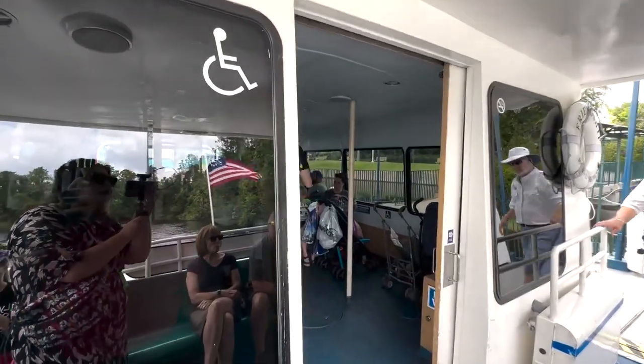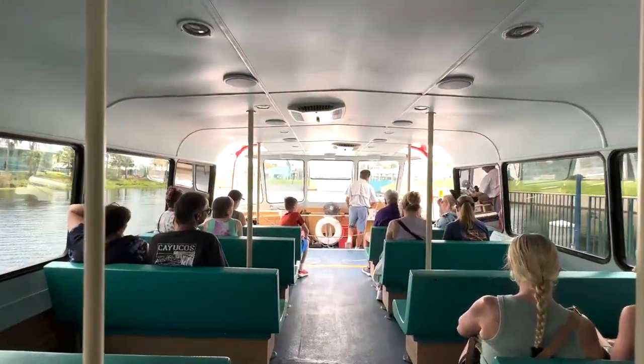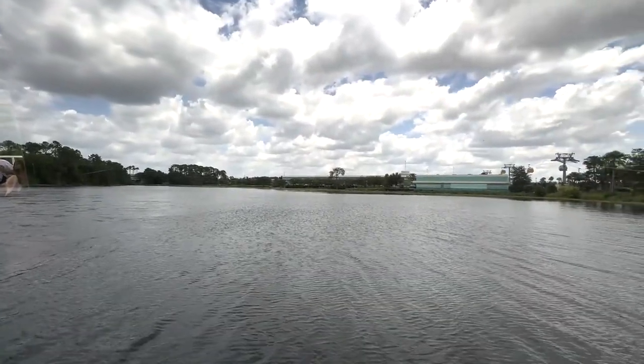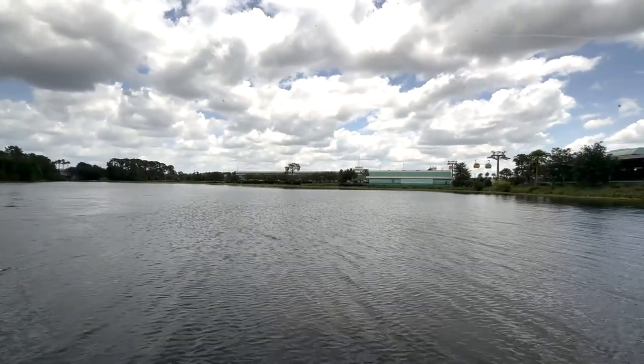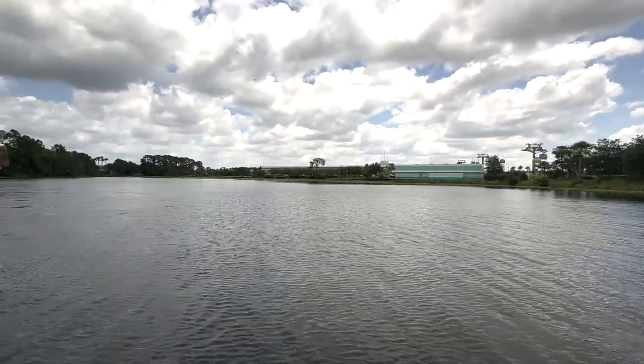The difference in the friendship boats is that it has all this inside room. You have the cover over your head. There were a few outdoor seats, but unfortunately I couldn't get one today, so we have a window seat. Let's do the last mode of transportation.